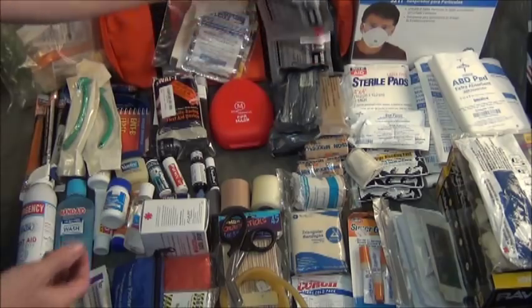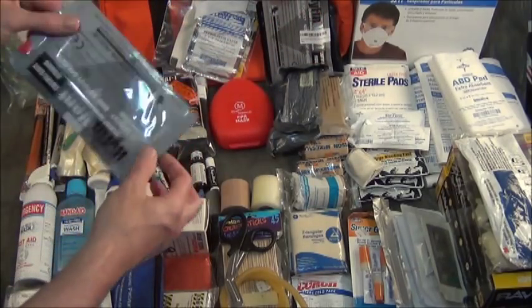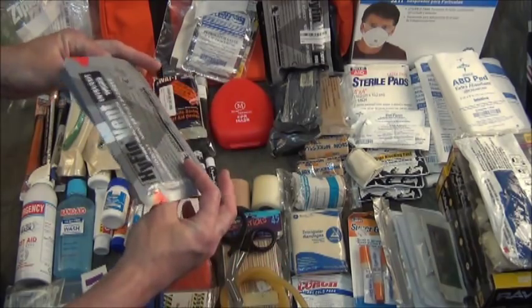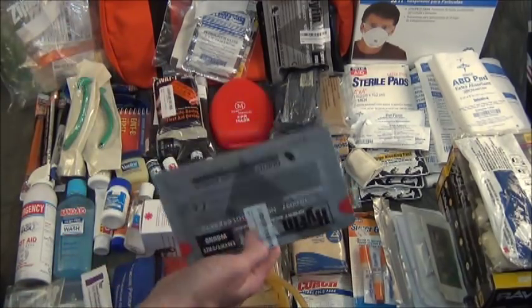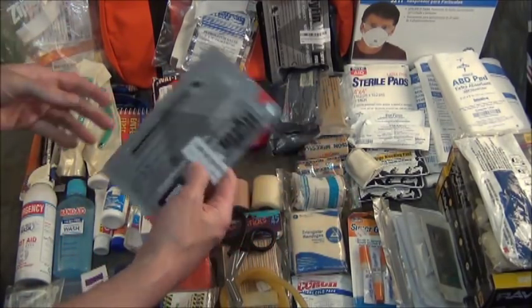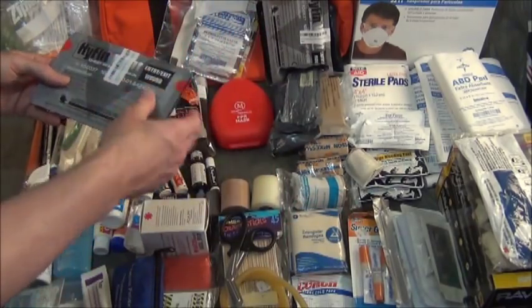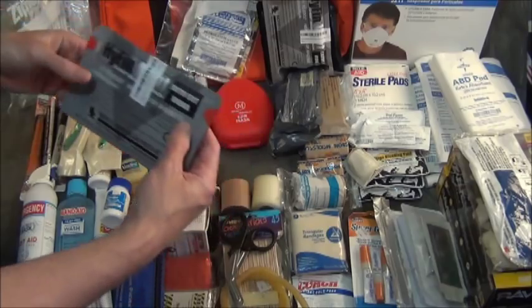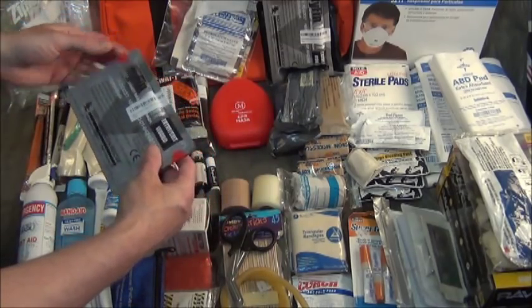I do recommend the Halo chest seals. They come in a pack of 2. They are not cheap, but I like the fact that it comes in 2, one for the front, one for the back. So if you do come upon someone that is shot, look for the entrance and exit wound. The exit wound is going to be a lot bigger, so it should be a lot more noticeable.